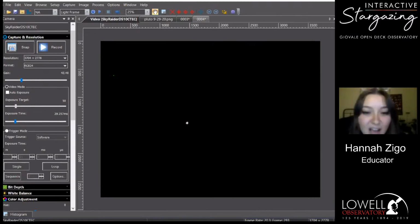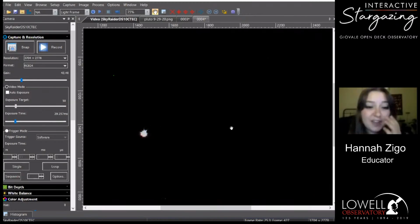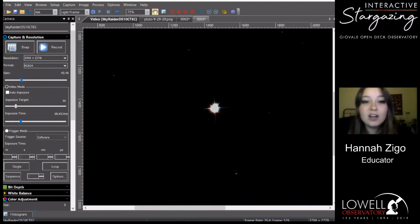And so we have Altair right there, that bright little dot right in the center. That is our star Altair. And so Altair is only 16.8 light years away from Earth. So it's one of our closest stellar neighbors. And Altair is rotating really, really fast. It only needs 10 hours to spin on its axis compared to the sun, which needs around a month to spin on its axis.